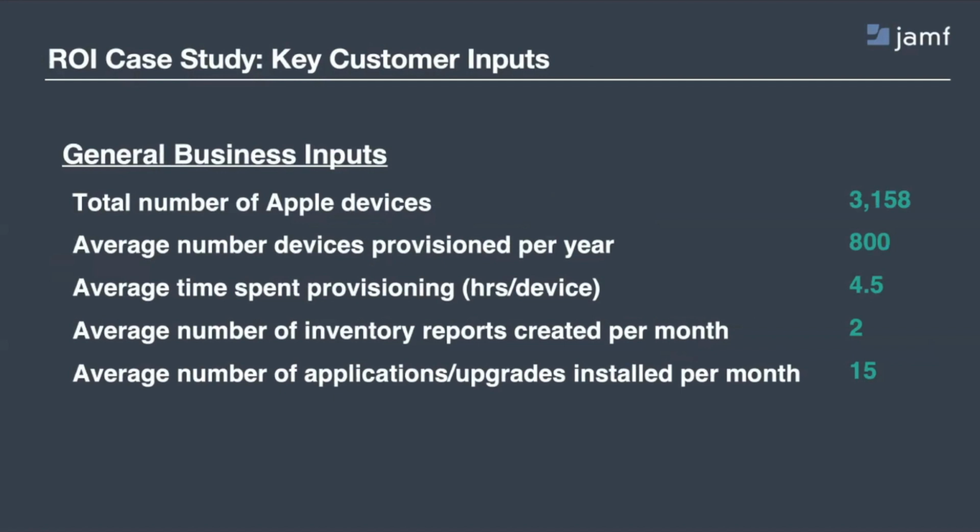There are 5 key customer-specific sizing inputs for the ROI calculator. The total number of Apple devices managed, and in this case it was 3,158. The average number of devices provisioned per year, and for this case it was 800. The average time spent provisioning each device, and here it was 4.5 hours. The average number of inventory reports created per month, and here they're creating approximately 2. And the average number of applications or upgrades installed per month, and here we started with 15.